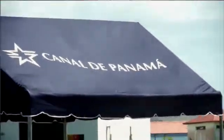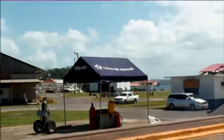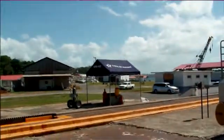Closer simply due to the enormous size that all the structures around us are.